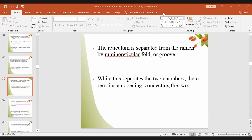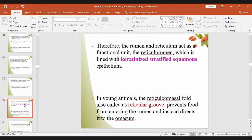While we separate the two chambers, there remains an opening connecting the two. So this is the rumen and the large stomach that fills the entire abdominal cavity. Therefore, the rumen and the reticulum act as a functional unit, the reticulorumen, which is lined with keratinized squamous epithelium. So you know why I have marked this, because keratinized means stratified, many layers of squamous epithelium.